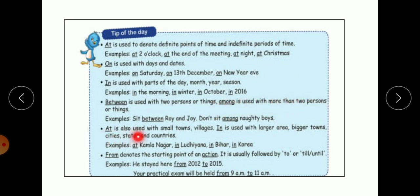At is used with small towns, villages, and in is used with larger areas, bigger towns, cities, states, and countries. So when this confusion happens, when there are two places mentioned in the same sentence, at that time you have to decide which one is bigger and which is smaller. So with smaller you have to use at, and with bigger you have to use in.